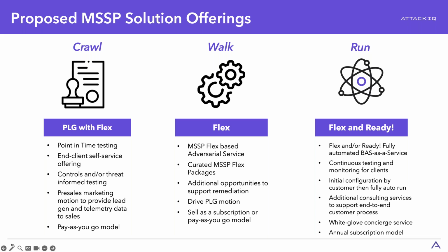drive this pre-sales marketing. The cost of Flex to our MSSP partners is so affordable that it can drive an amazing ability to continue to want more testing and get lead generation out of that, and with the telemetry data to provide to sales to upsell other offerings and solutions that your portfolio may have. And we make the model very flexible to pay.